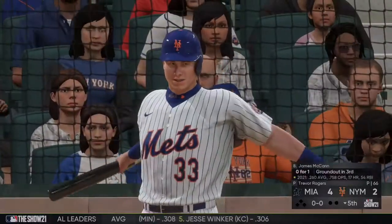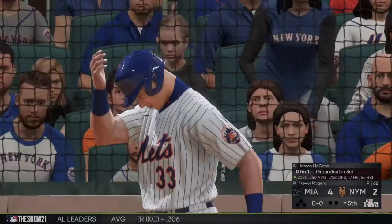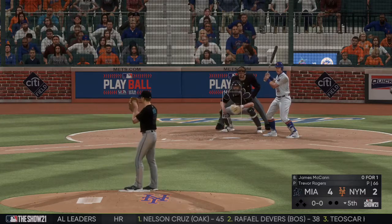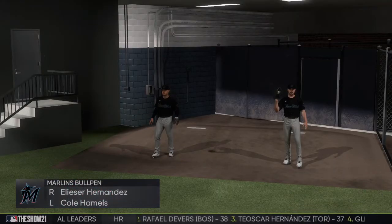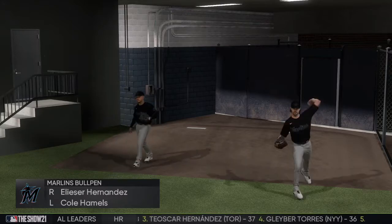Now at the plate, James McCann grounded out in his last at-bat. First pitch coming, here it is. Too high with the fastball here, it's 1-0. And now the Marlins bullpen will swing into action as a lefty and a right-hander start to get loose.